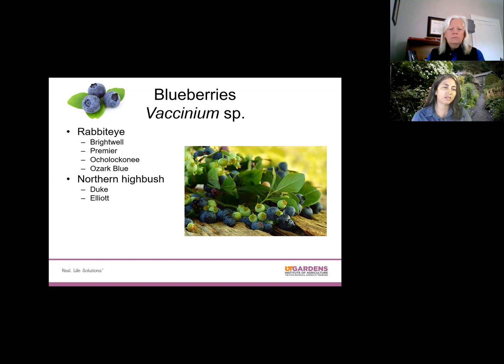Northern highbush is another kind that we can grow. These are different from rabbit eye in that they are a little bit more particular about soil conditions, and they are also smaller plants. Where the rabbit eyes will get to be 12, sometimes 15 feet tall and 10 feet wide, the northern highbush and the southern highbush stay a little bit smaller. They're going to be more like 5 or 6 feet tall and 5 or 6 feet wide. So that's kind of nice.